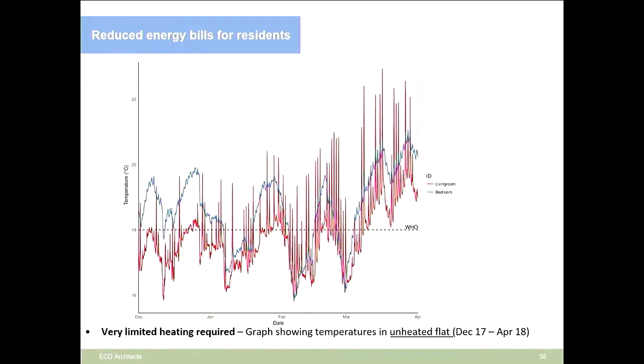I'll skip on that one, run out of time. The Southampton University, I was going to talk about their results, but this slide is the only one I've got from their work, which is just interesting to me because it shows last winter, in that period, if you remember, the Beast from the East in February, minus 2 or so outside in Portsmouth for several days, in an unheated flat, the temperatures were around about 18 degrees, no lower than 16 degrees in that period. So completely unheated.